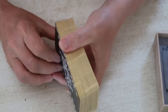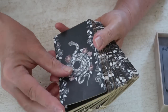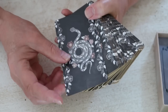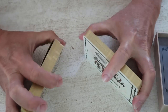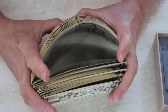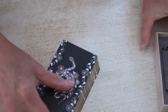So this is what the tarot looks like. It's got lovely matte gold sides, and all of these cards are the same cardstock, 400 GSM or higher. I would say probably 400, because you can shuffle it. I know when it gets higher, it's very, very hard to reverse shuffle. So you don't get that cardboardy effect, but you still have this lovely, lovely paper quality.